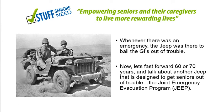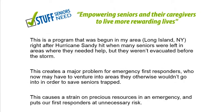Well, there's actually a new Jeep 60 to 70 years later. And that Jeep that I'm referring to is the Joint Emergency Evacuation Program. And that is a program, it might go by a different name in your area, but it was begun in my area, I'm on Long Island, right after Hurricane Sandy hit.